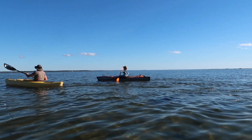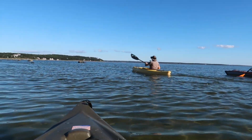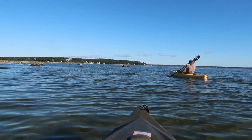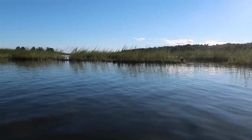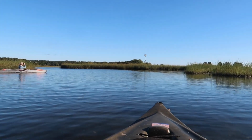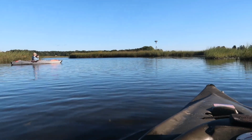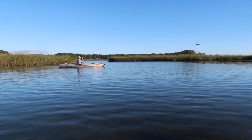Although we did take our journey in one day, we did split it up because the tide was going out, and we came home for luncheon, and then we took a break and headed back out. So here the tide is just beginning to come back in, but there's enough water for us to get into all the little creeks and causeways that we like to get into. And we're really on the hunt to see many snowy egrets.